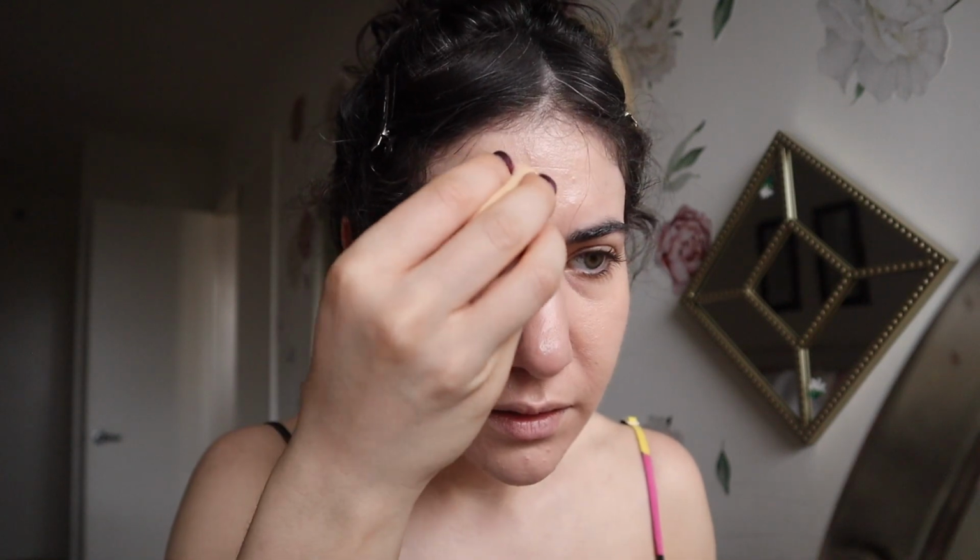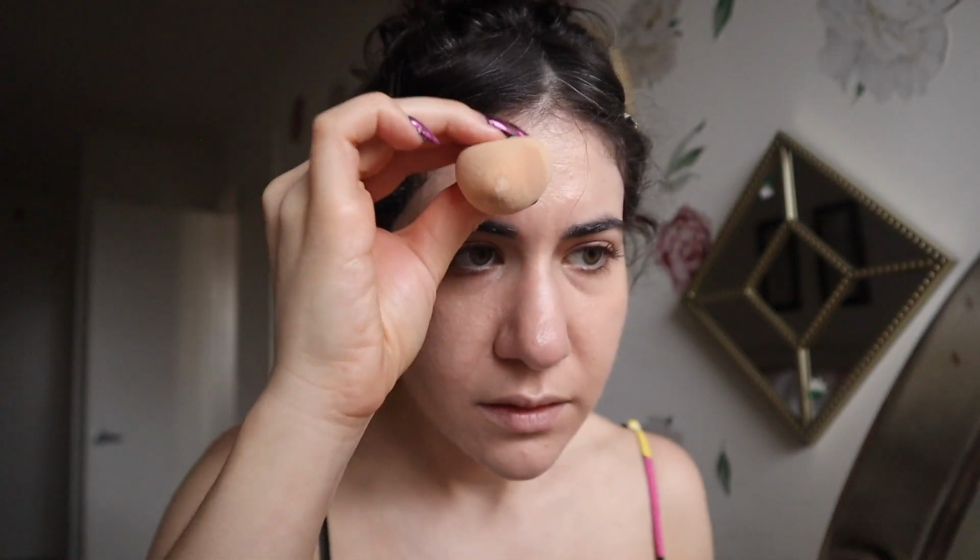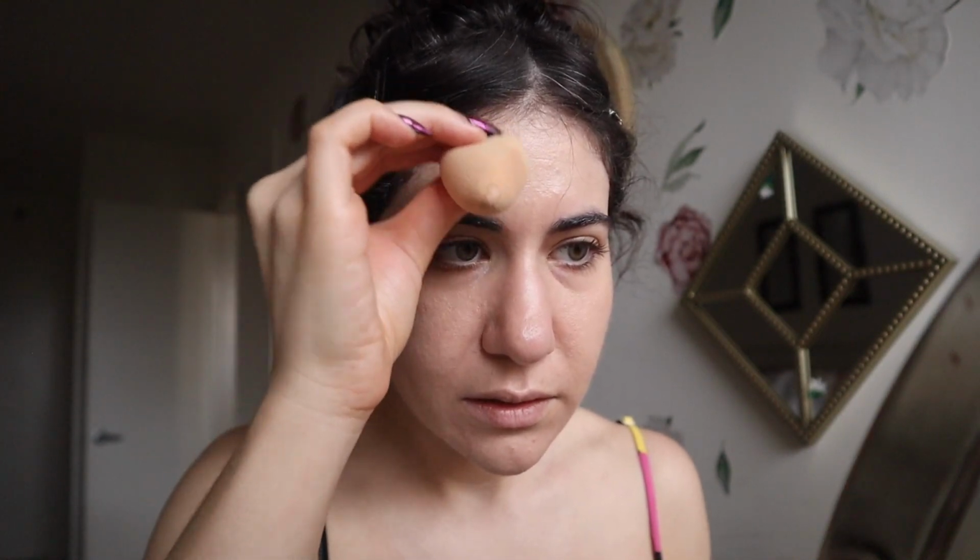I feel like the sponge kind of lifted the concealer. Not sure why. I think maybe because I put it directly on my face and then blended it out with the sponge. Try again doing this, applying it with the sponge. I think that's better. So I put it directly on the sponge. I think that worked out. It is looking, you know, like makeup, but I don't think it's in a bad way.